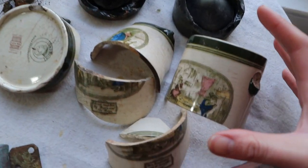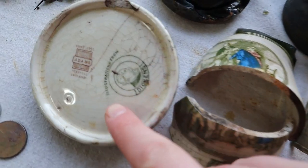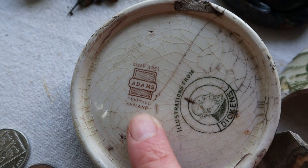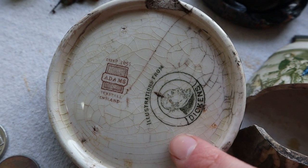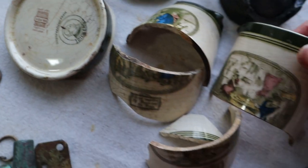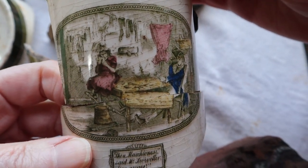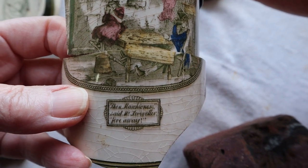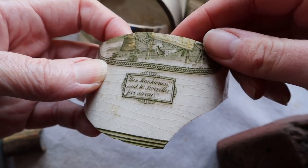We have this beautiful, I think it's some kind of cream jug or something, isn't it? Made by Adams in Tunstall, which is down in the Potteries in Staffordshire. And it's illustrations from Dickens. I didn't realise at the time, but they're illustrations from Dickens. Can't really read what that says. At the bottom it says, fire away. A quote from the book.